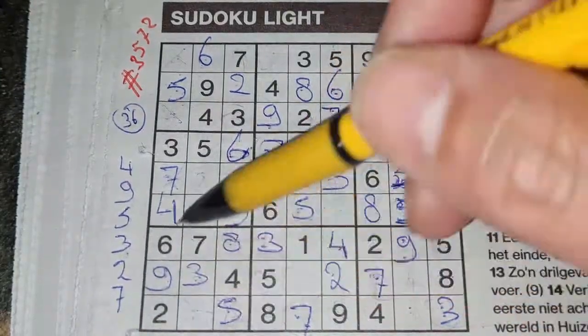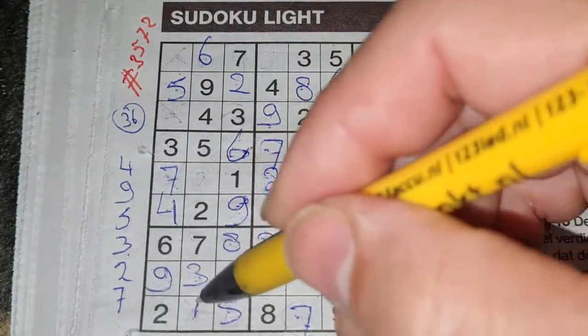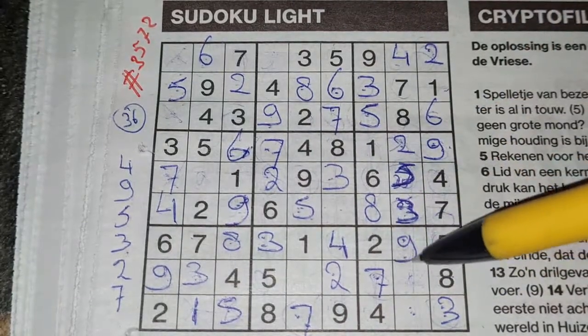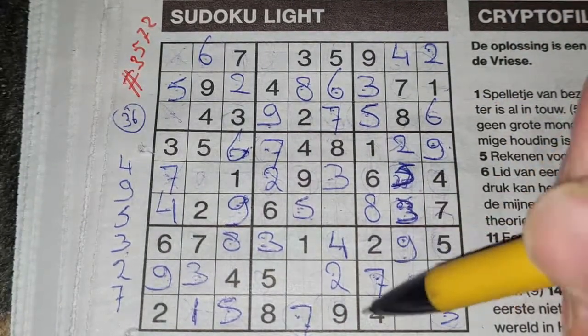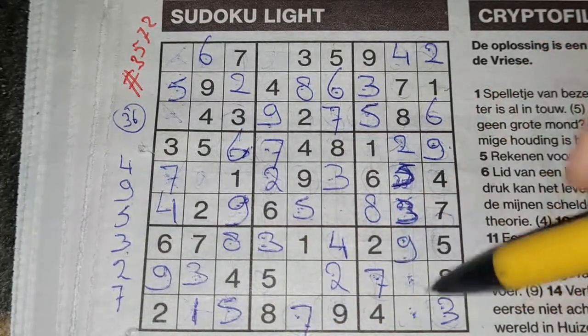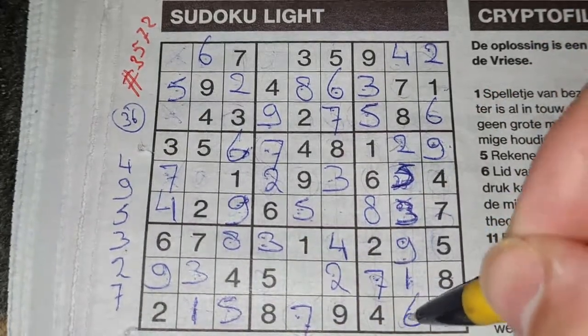1 box left in this big square for the number 1. 2 boxes left in this big square for numbers. 1 is missing, 2, 3, 4, 5, and the 6 is missing. 1 and the 6. We have a 1 there, no 1 there. 1 should be here. And the 6 goes there.